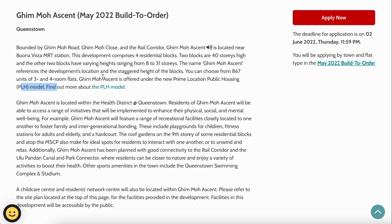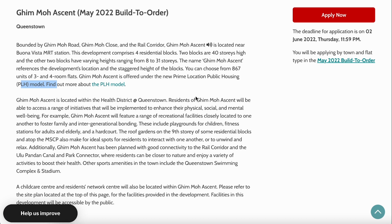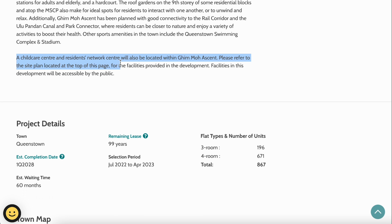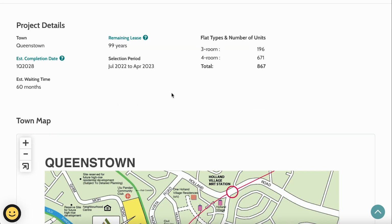That means it actually comes with more restrictions with regards to selling, the MOP minimum occupation period, as well as the grants. And this project is actually located within the Health District of Queenstown, so there will be a lot of initiatives implemented to enhance the physical, social and mental well-being. So there is actually a lot of recreational activities that promote intergenerational bonding. And there will also be a childcare center, which we'll look at later. So let's move on to the project details.